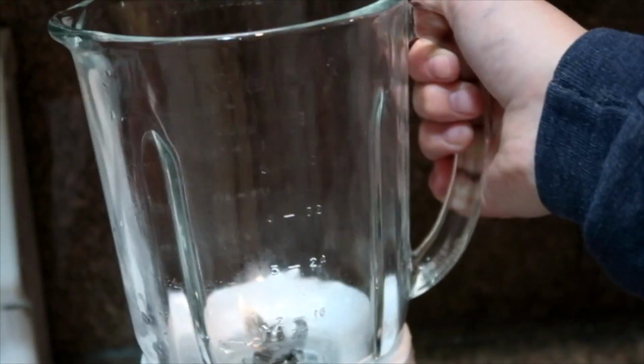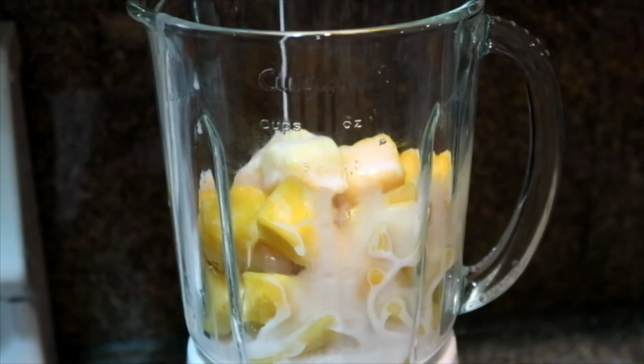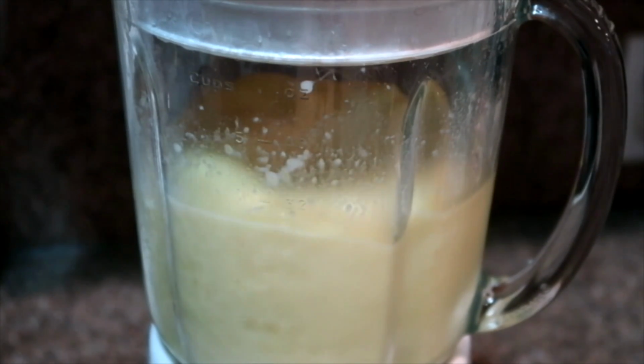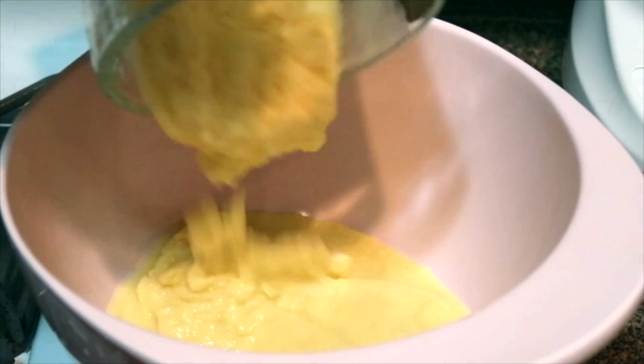For the lava flow popsicles, I'm just gonna blend 1.5 cups of frozen pineapple, 1 cup of frozen mangoes, and then about 3/4 cup of coconut milk. After it's blended smooth, I'm gonna put it in a bowl and set it to the side.